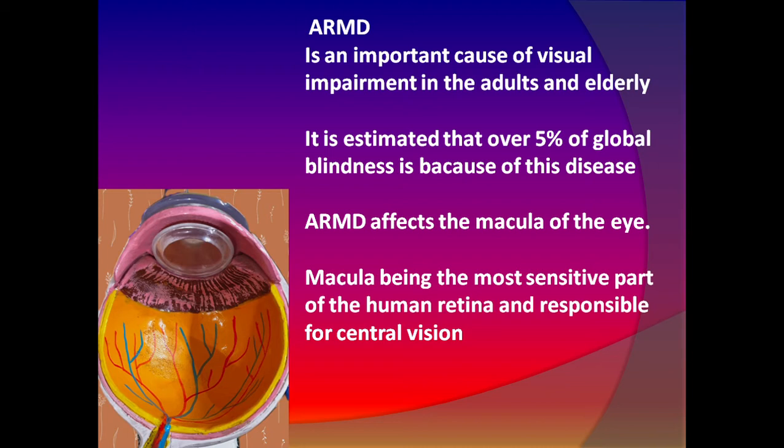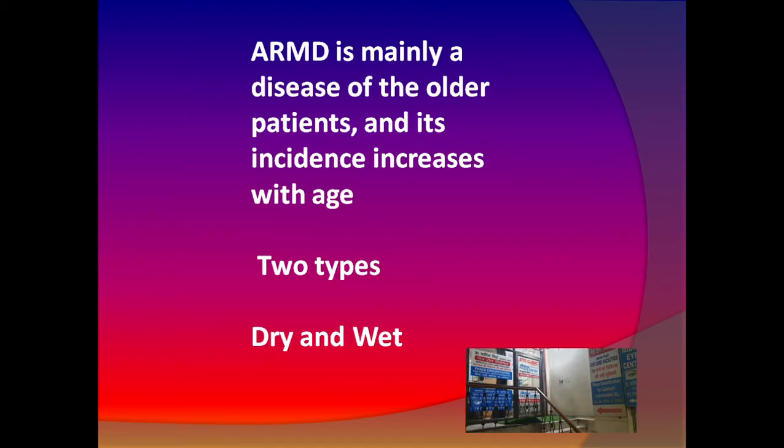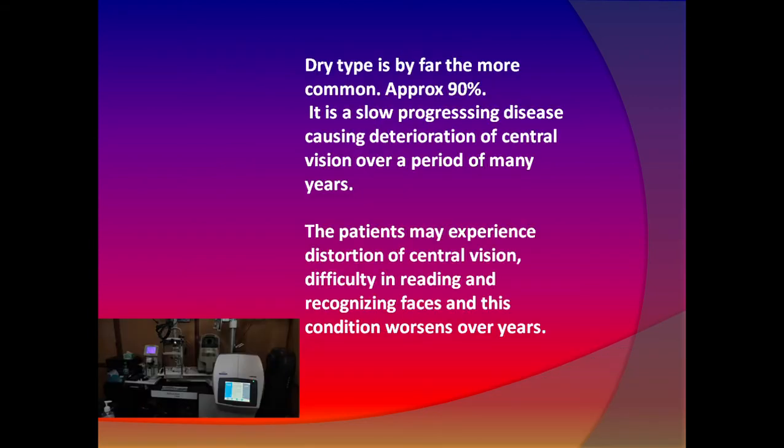Now, this is an important cause of visual impairment in adults and the elderly. It is estimated that over 5% of global blindness is because of this disease. So it's mainly a disease of the older population and its incidence increases with age. It is predominantly of two types, dry ARMD and wet ARMD. The dry type is by far the more common. Approximately 90% of the patients have the dry type.